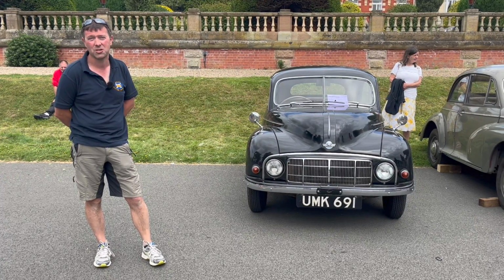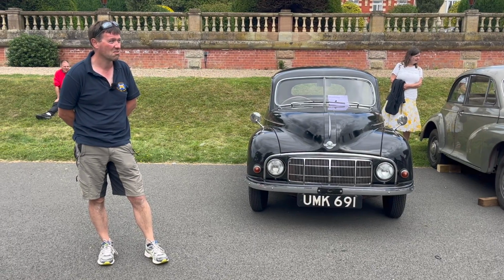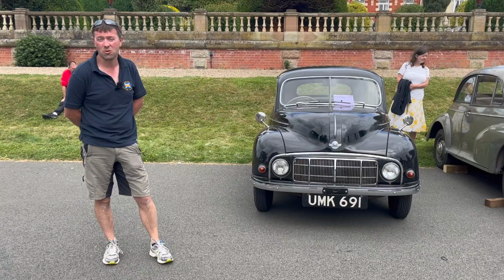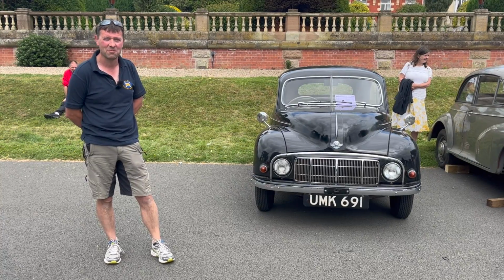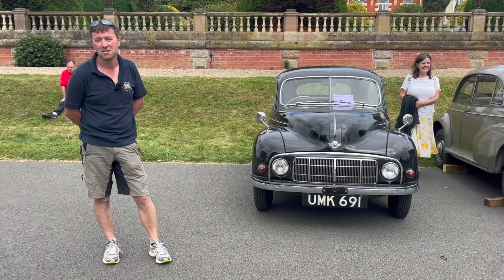Still pretty much original as it was. It's not been restored. Just, yeah, running repairs is all it's ever had. A few minor dings from when the old lady was driving it. Other than that, pretty much as it was.